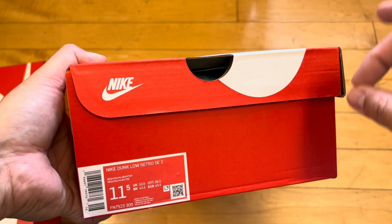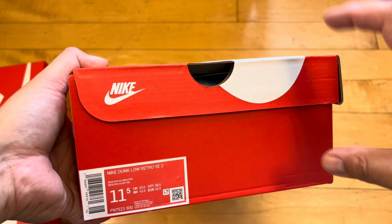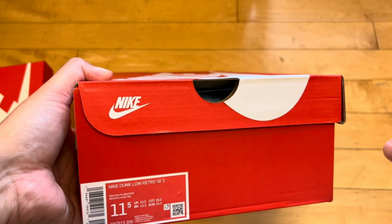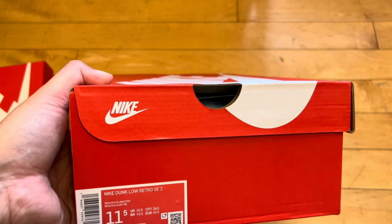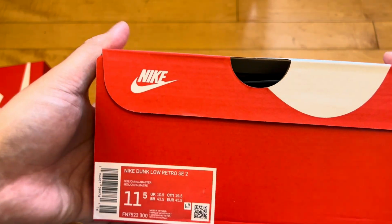Again, I tried for the N7 deconstructed Nike Dunk Lows that dropped this morning, Native American inspired patchwork. Those, I think they had a smaller run, to be honest. But I love that things are sitting.